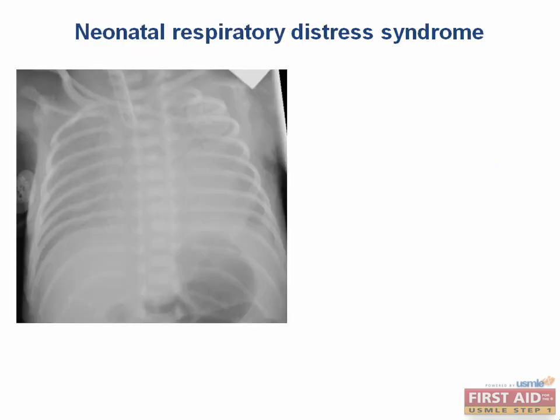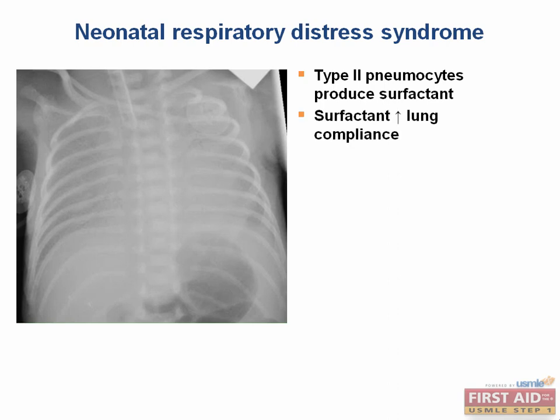Do you recall from the physiology section which cells produce surfactant? Type 2 pneumocytes. And what does surfactant do? Well, it decreases alveolar surface tension, increases lung compliance, and therefore decreases the work of breathing.